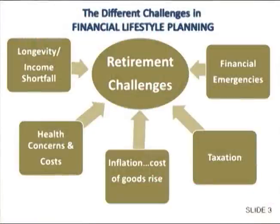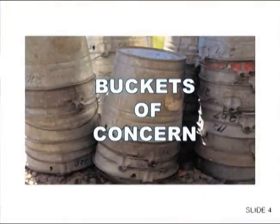Well, the next slide talks about the different challenges that they face. With retirement, for pre-retirees or current retirees, they're concerned about longevity, income shortfall. They're also concerned with health concerns and cost. Inflation, the cost of goods will rise. Ask your clients how they feel about inflation, and then I want to talk to them about taxation. Do they think taxes will go up, down, or stay the same? And we want to make sure they have money for financial emergencies. I'm going to tell the client there, as we show in the slide, buckets of concern. Mr. Client, Mr. Prospect, you have buckets of concern, as we all do.